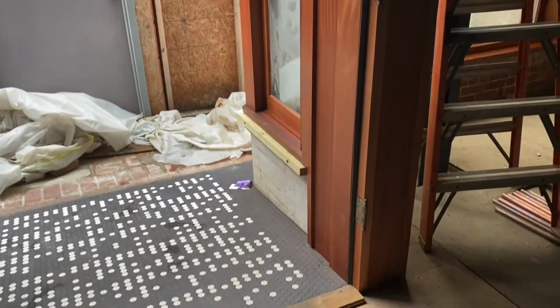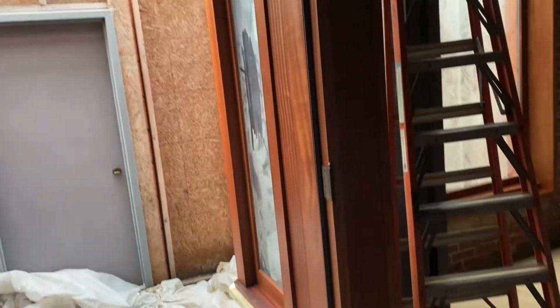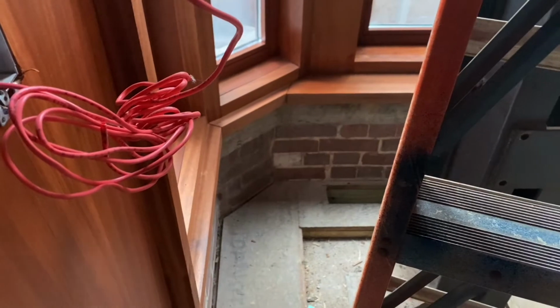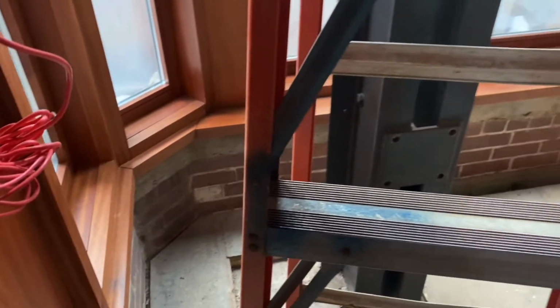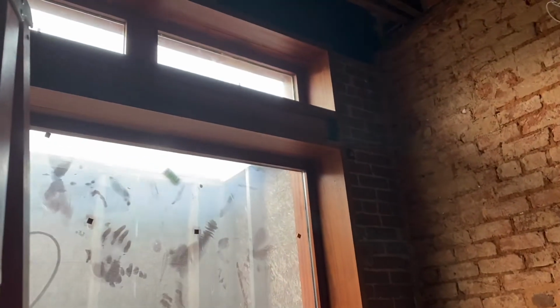We had a little bit of a challenge right here in the center. We had to work with the existing brick wall and some of the dimensions. It was just very challenging to resolve. You can see here the sill piece, how it's wider in the front and it's narrower as it turns the corner. That was actually very difficult to figure out, just to get all that to work out properly. It's a really great piece right there.